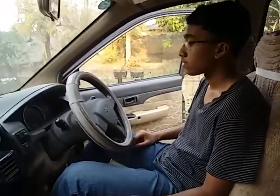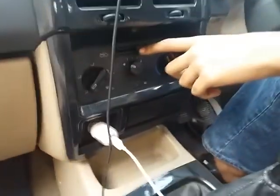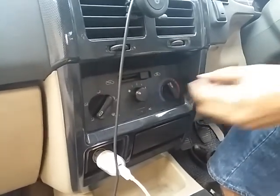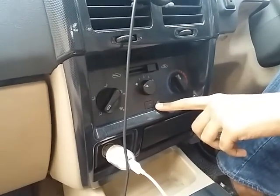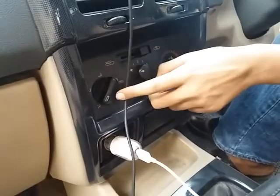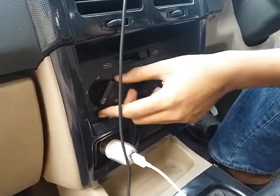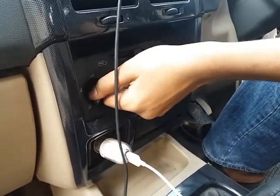And so the AC. So here are the controls for the air conditioning. This decides whether you want the air to be circulated inside the cabin or not. This controls the air speed, and this button is to turn on or off the air conditioning. This is to set the temperature, and this controls from where the air should come at you inside the cabin. That comes at your face, that comes at your legs, that only at the legs, and so on. And there are a total of 6 air vents in this car.